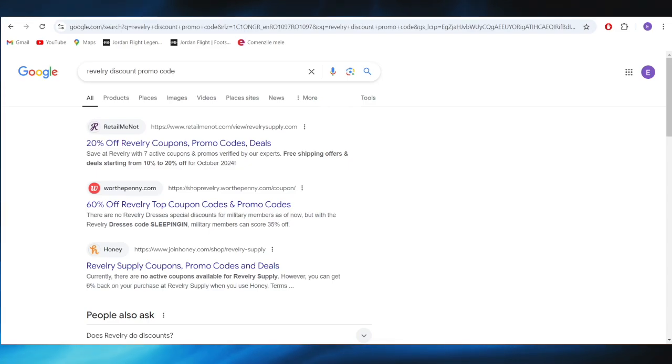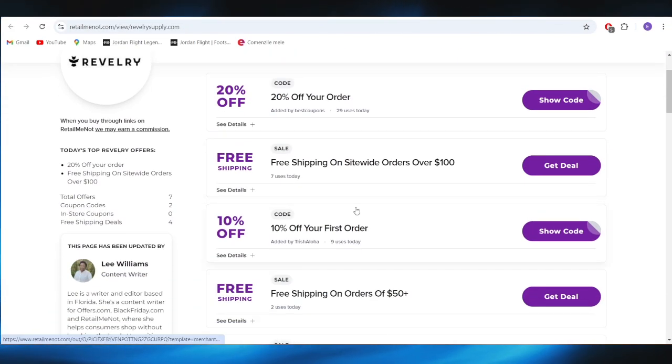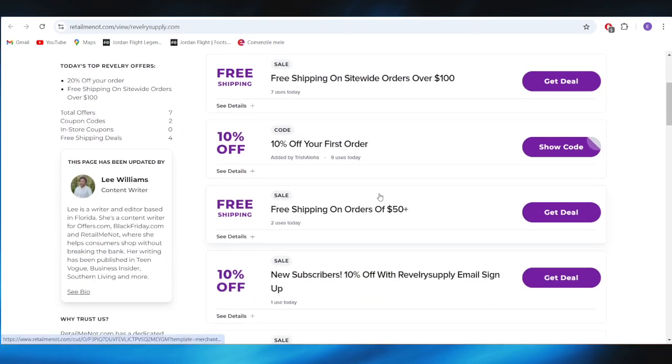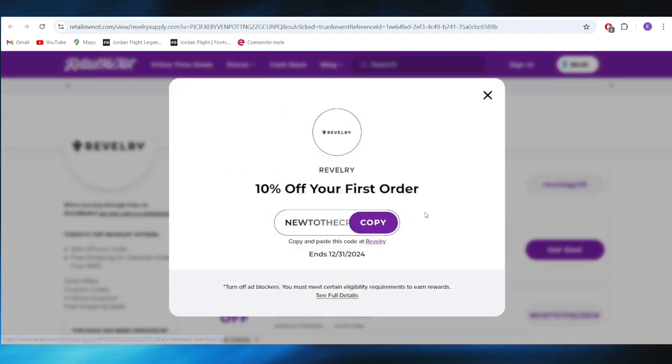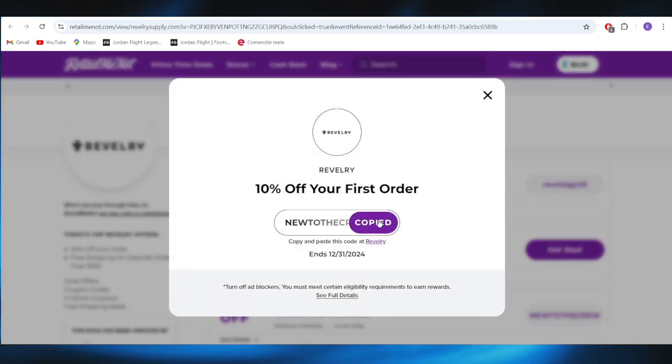Right here, go to this website which is called retailminal.com and open it. So as you can see right here, we have a list of different types of promo codes that we can use to get some discounts. So for example, if you want to get this one with 10% discount on your first order, all you need to do is simply select your code from right here. And this is the promo code that you can copy from here. And you can use this promo code on your first purchase in order to get that 10% discount.